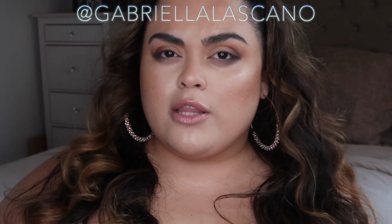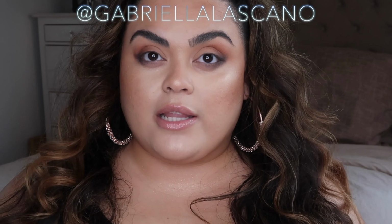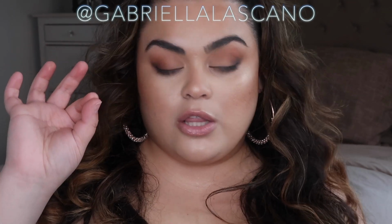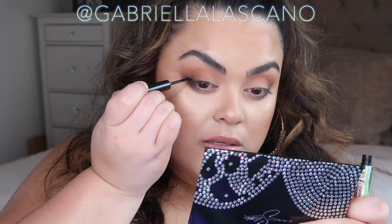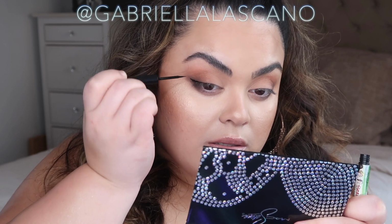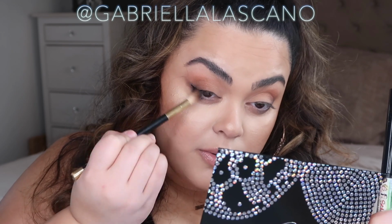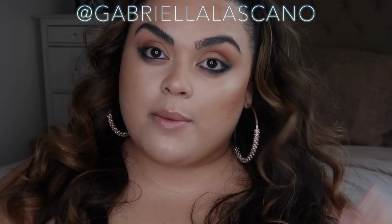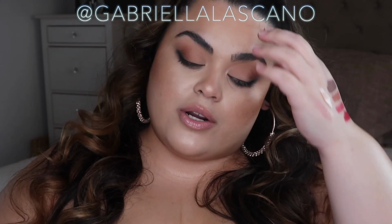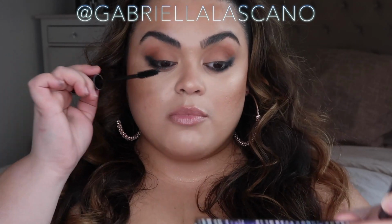So there isn't a black eyeliner in this collection. I'm not sure if there was one in the first one, but I'm going to grab a black eyeliner to, like I said, make my eyes look a little bit smaller. And I'm just gonna create a little wing, blending this. So if you want to use shadow or a cream. All right, so I applied some black liner to my waterline as well, and for me this is just going to give me that smaller eye look.